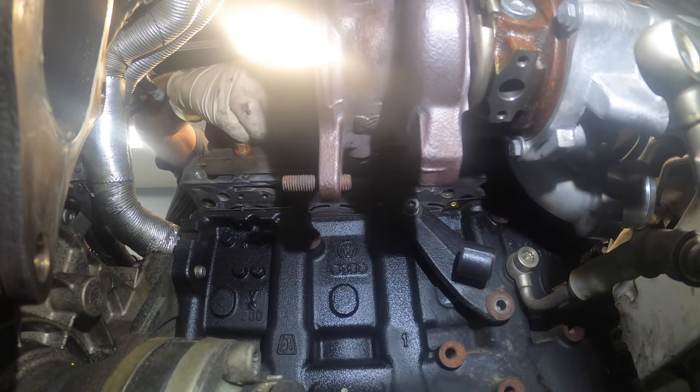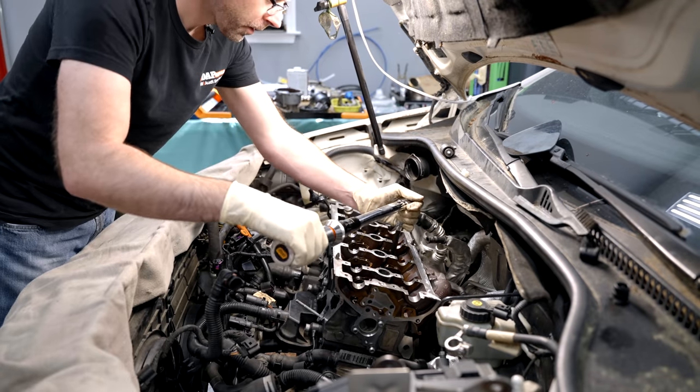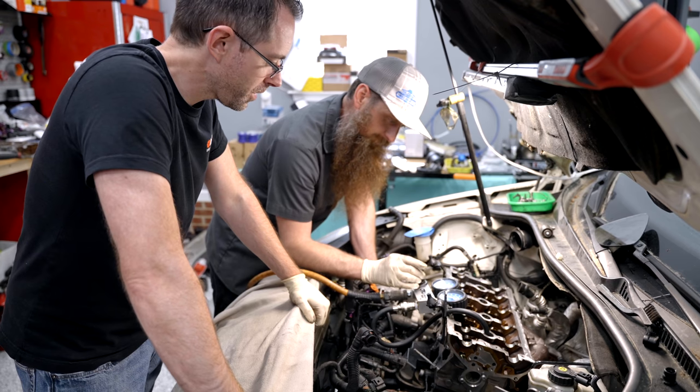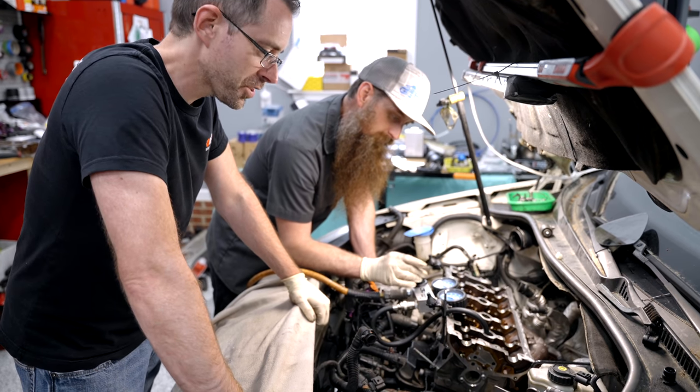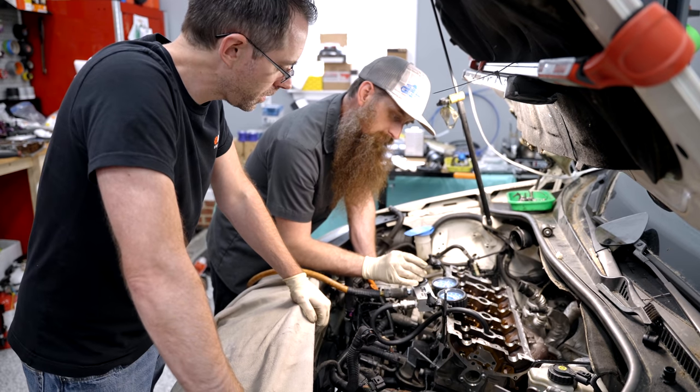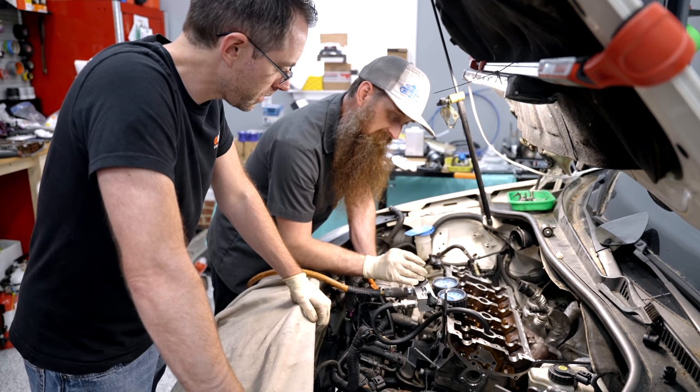Yeah. So we're going to get to work. Now with our turbocharger bolted up, we can install and properly torque down that cylinder head. We're going to do a leak down test. This is the moment of truth. I don't really want to. He's a little scared, which I understand, because this will determine probably how much our engine is sealing.